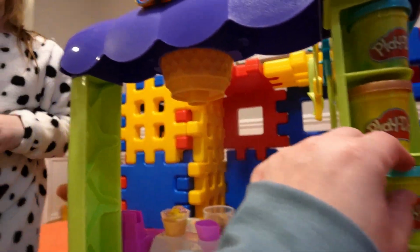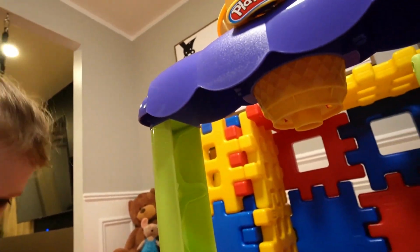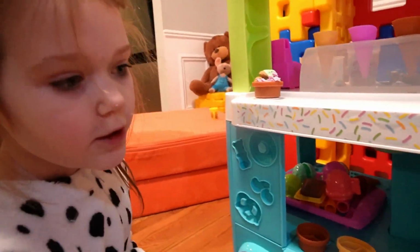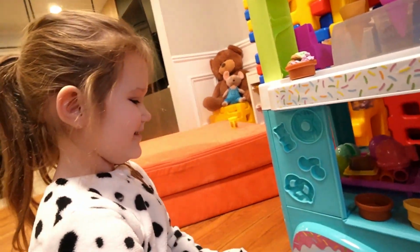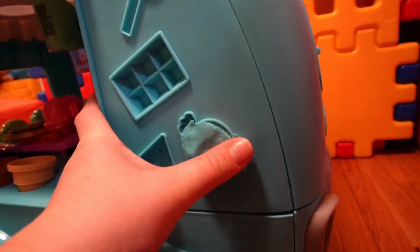Can we do like a blue gummy? Nope. Why? Because he said that. Can I do a blue candy? Yes. Or a lollipop? You can do a blue candy. Oh, thank you. Or you can do a blue chocolate. Blue chocolate? You ever seen a blue chocolate? Yes. Just gonna put it right. Oh, it's the same color as the truck.